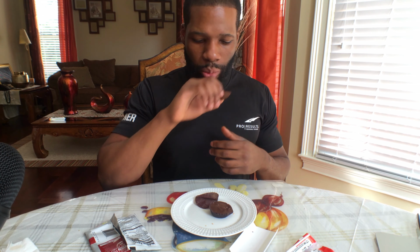These are really good. If you're a Reese's Peanut Butter Cups person, you're going to like these. You say it's fantastic. The balance could be a bit better. There's definitely a lot more chocolate than peanut butter, but it's good. I cannot complain. It's smooth. There's no weird aftertaste or anything like that. It's a really solid protein Reese's peanut butter cup, or solid Quest Nutrition peanut butter cup.